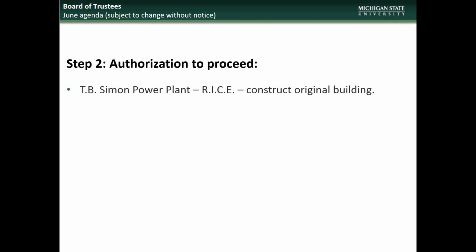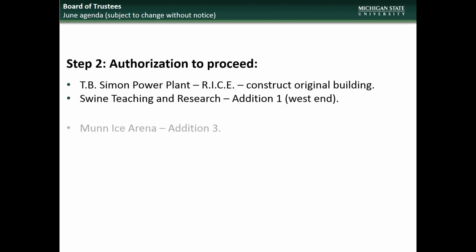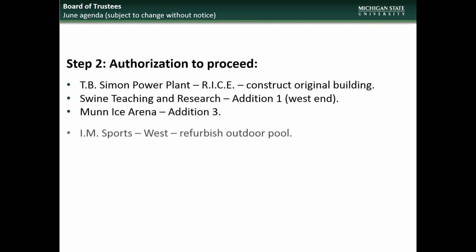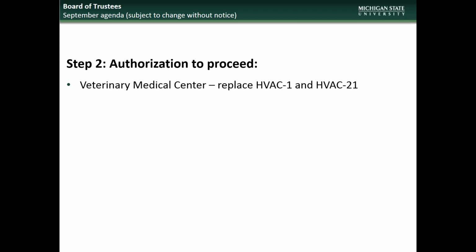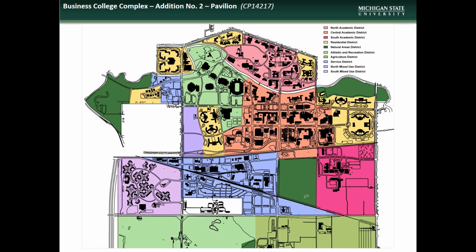Beginning with the June BOT meeting, the projects going to the board for Step 2, Authorization to Proceed, are TB Simon Power Plant Rice Facility Construction, Swine Teaching and Research Addition, Munn Ice Arena Addition, and IM West Pool Refurbishment. Moving on to the September BOT meeting, the projects going to the board for Step 2, Authorization to Proceed, are Veterinary Medical Center HVAC Replacement, TB Simon Power Plant Medium Pressure Steam Boiler Installation, and renovations to the third floor of Hanna Administration. We begin our project updates with the Business College Complex addition.